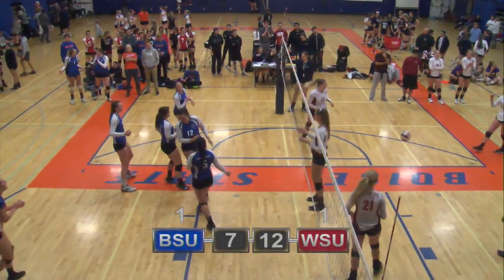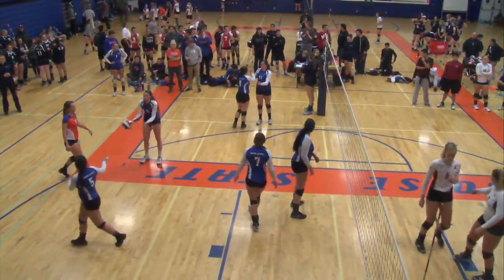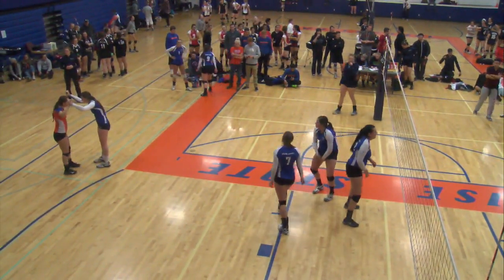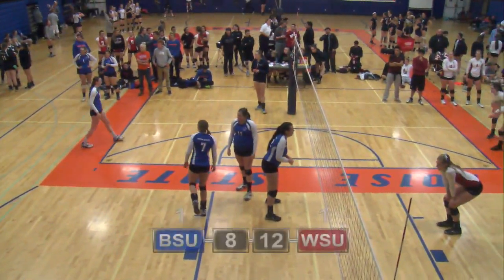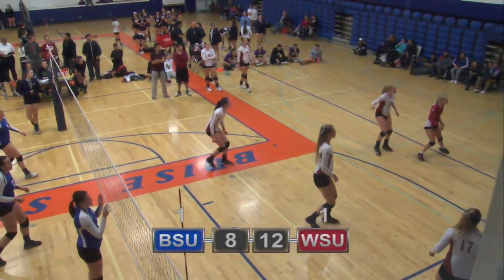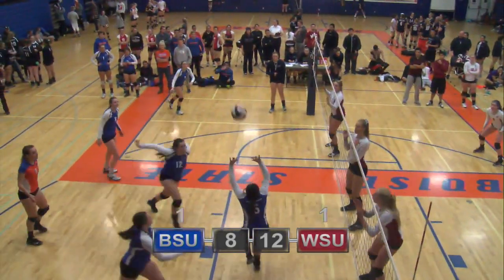So Wazoo up by 5 on the serve. Gives one to Boise State. It looked like she was trying to place that serve really tight on the net on BSU. Unfortunately, it was just too tight and ended up on Washington State's side. So Boise State will serve after getting the point, down by 4. Free balled over. And there's Green on the set.